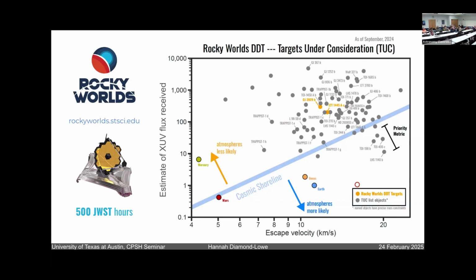Let's look at cooler planets and try to see if there are atmospheres there, but not just detect atmospheres. We really want to probe this idea of the cosmic shoreline. This is a made-up line that can just be drawn through a bunch of targets in the solar system. But it's essentially saying that in a space of X-ray and UV flux as a function of escape velocity, so you only need a mass and a radius to calculate a basic escape velocity, there maybe is a sort of division.